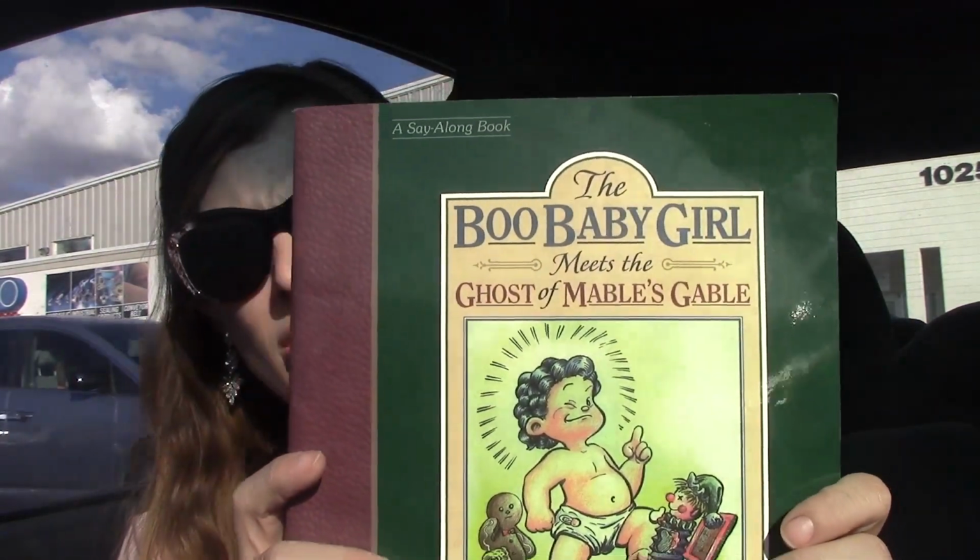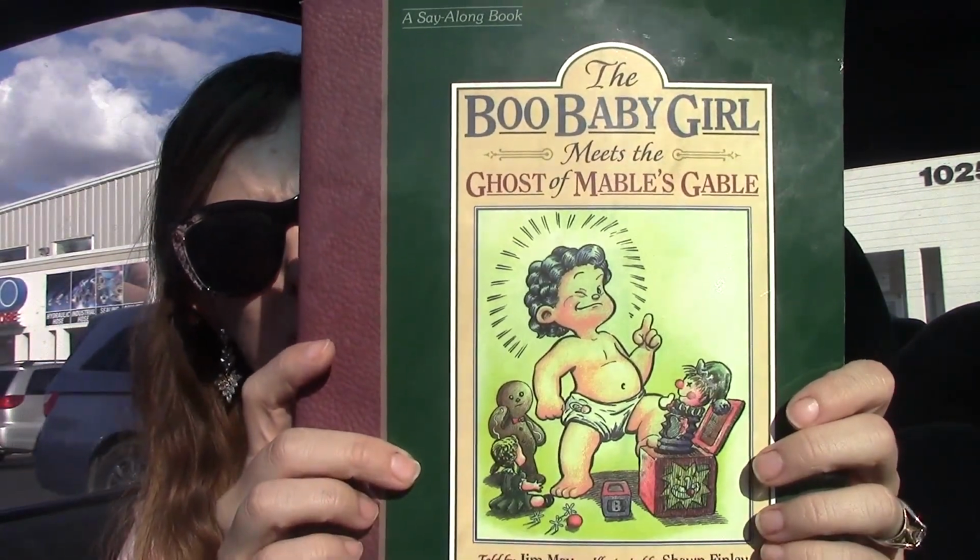This one is called The Boo Baby Girl and the Ghost of Mabel's Gable. This is by Jim May and illustrated by Sean Finley. And I'm going to have details on where you can find these books on my blog, so make sure to check that out. This book is written by Jim May, who's a national storyteller, and so it has that storytelling feel, which is really fun for Halloween.